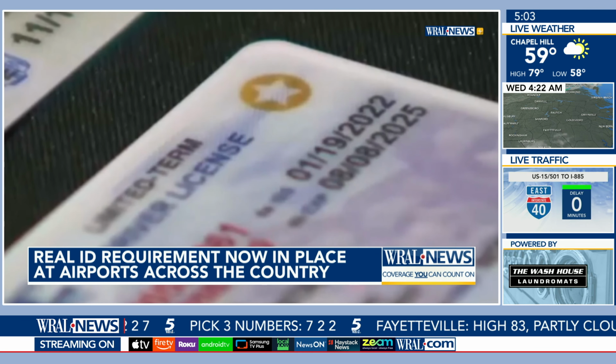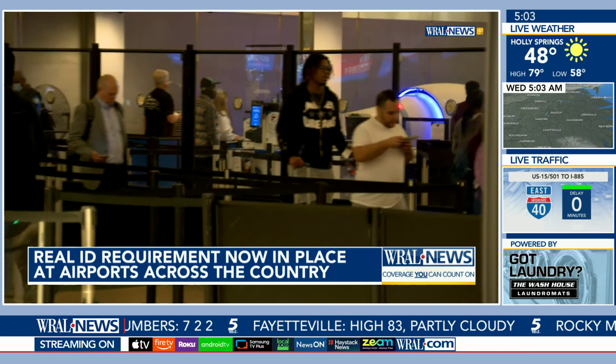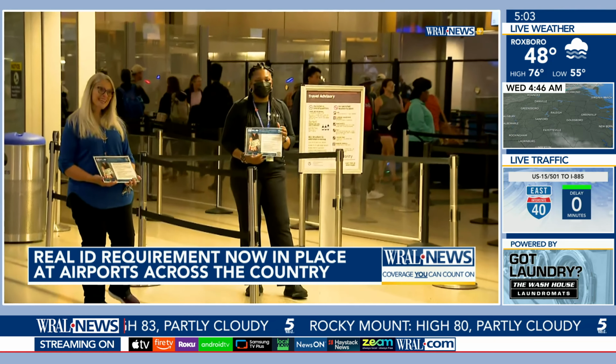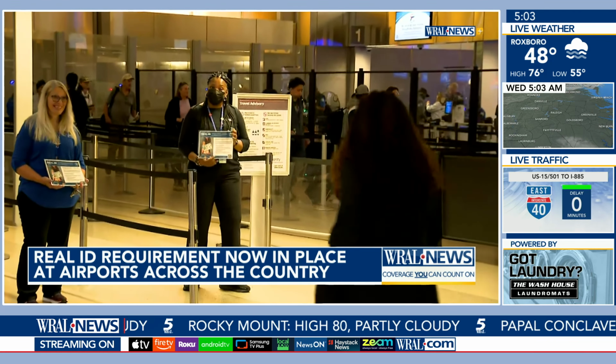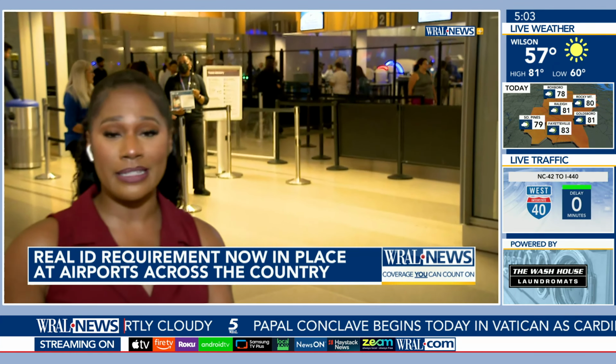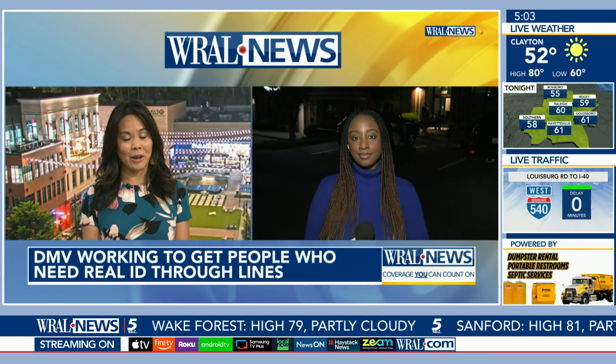All right, so TSA says that there is no need to panic if you do not have that Real ID today. They're providing some extra steps, some extra screening for those who do not have it. You just want to make sure you plan extra time coming to the airport because that process really just depends person by person. So, of course, give yourself some extra time heading here. Laura Levine, WRAL News, live at RDU. Today's flight requirement could act as a reminder for people who have future travel plans to get that upgraded license, to get that Real ID.